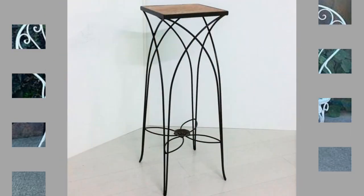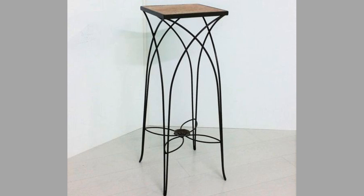Well, there you have them. Our hand-picked cool welding projects to sell or welding project ideas to make money with.